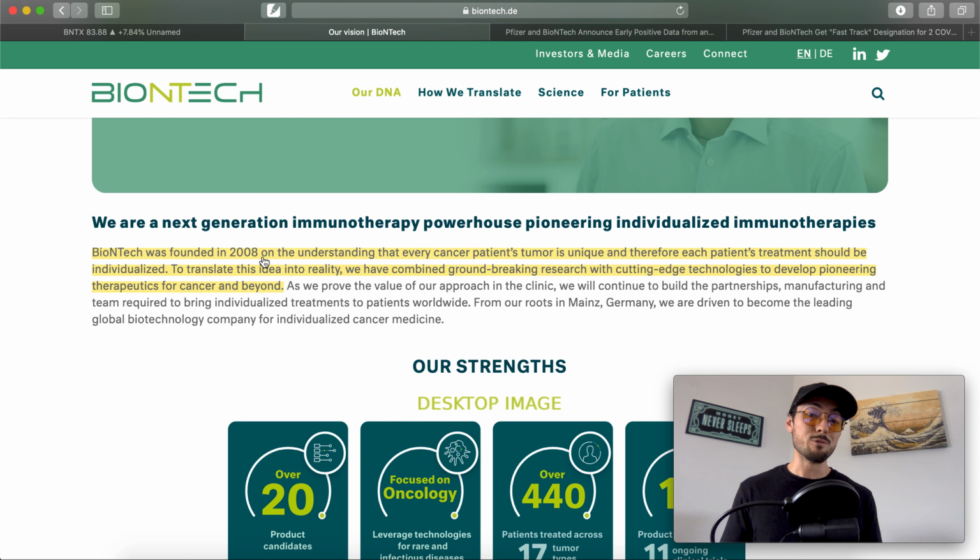Biontech was founded in 2008 on the understanding that every cancer patient's tumor is unique, and therefore each patient's treatment should be individualized. To translate this idea into reality, we have combined groundbreaking research with cutting-edge technologies to develop pioneering therapeutics for cancer and beyond.